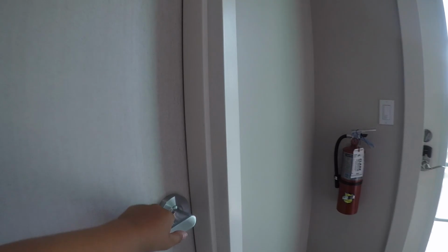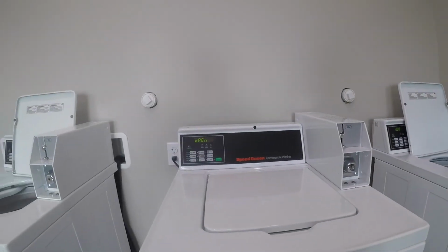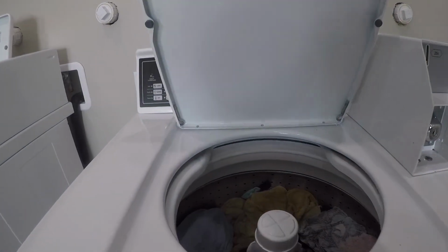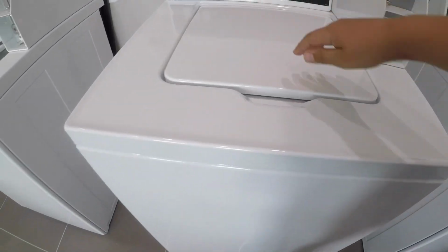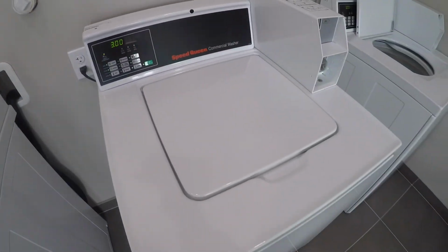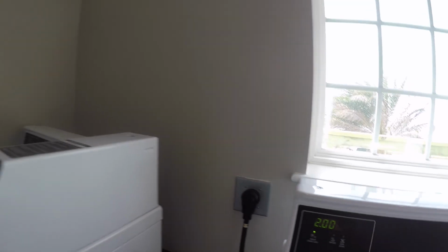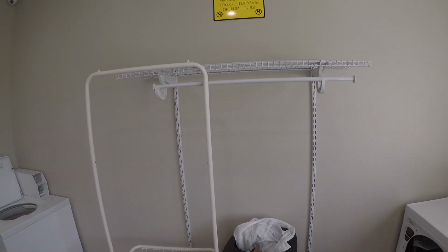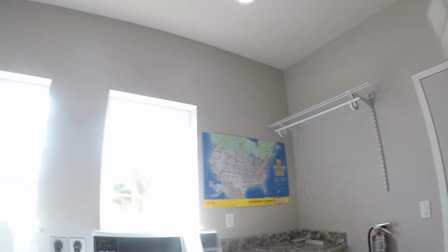There's three of them, and then here you got the laundry room. And then you got a trash can. See, there's some laundry in here. I guess it's done. So the washers are $3 a wash. And the dryers are $2 a wash. As you can see. So that's basically it for now.